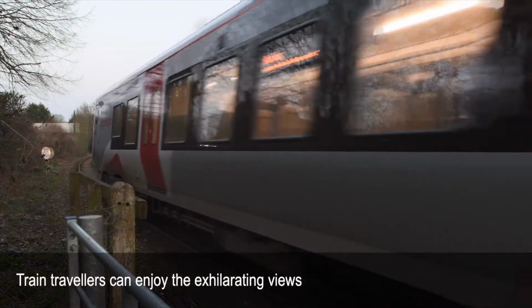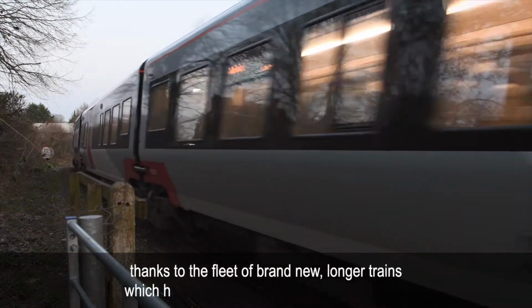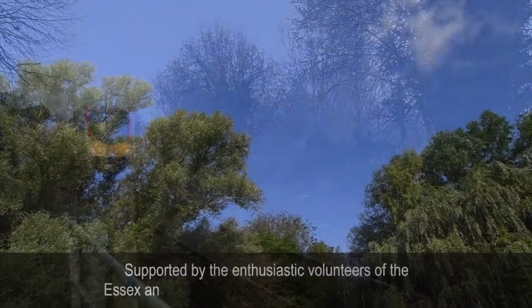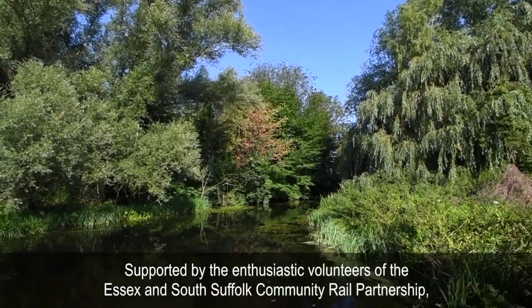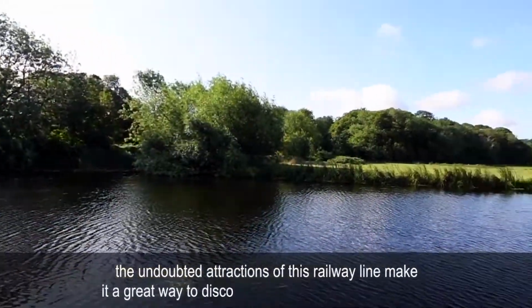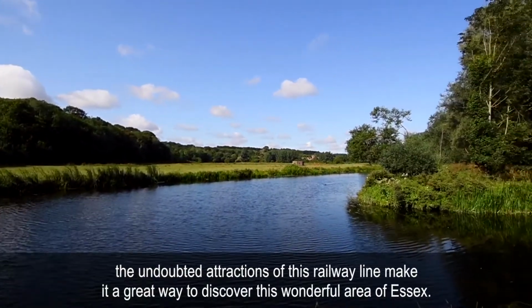Train travellers can enjoy the exhilarating views and fun days out in extra comfort thanks to the fleet of brand new longer trains which have been introduced by Greater Anglia. Supported by the enthusiastic volunteers of the Essex and South Suffolk Community Rail Partnership, the undoubted attractions of this railway line make it a great way to discover this wonderful area of Essex.